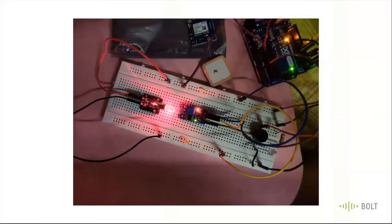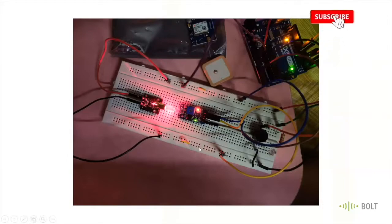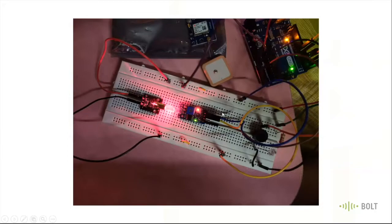So this is what the system looks like. This is a breadboard, as you can see. This is a laser module, an LDR module. LDR module is a light dependent resistor module. So this is an LDR module. This is the GPS module. This is the Arduino board, and there is a Bolt Wi-Fi module as well. It's not here in the picture. I'll show it to you gradually.